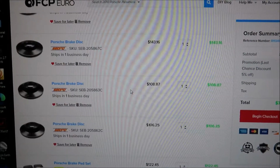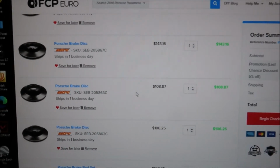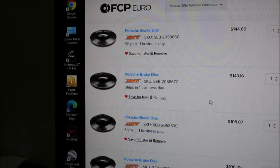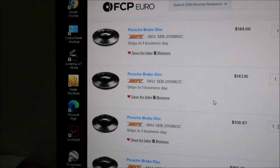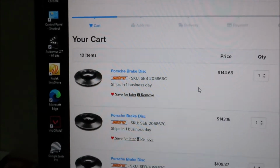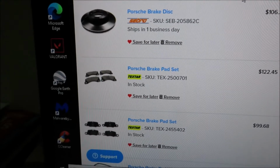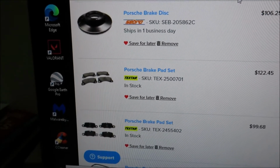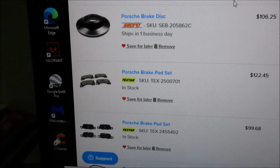But granted, these aren't Porsche labeled parts, but I believe that this Sebro company is the manufacturer of the brake rotors and sensors on my Porsche Panamera. And in fact, I know that Textar is the brand of pads for my Porsche Panamera, because the pads that came off were branded Textar.